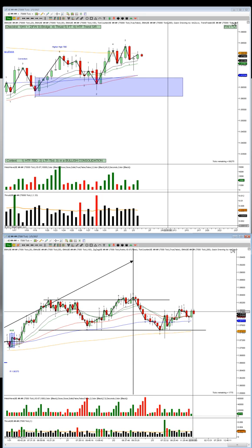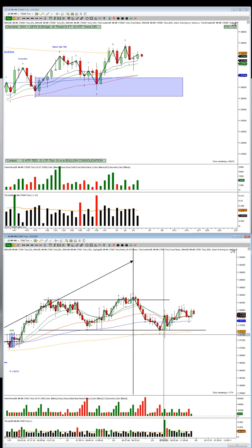This bar here, very important. This is lack of demand. This could be lack of demand. If this is a red bar with a thrust down, which rivals this green bar, then the game gets really interesting.